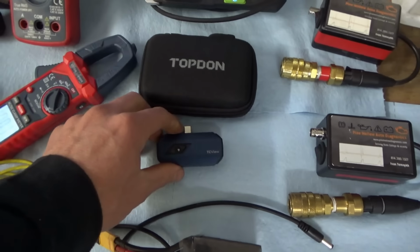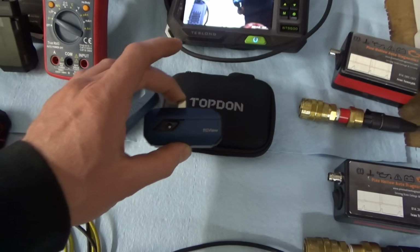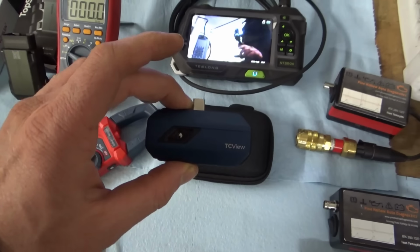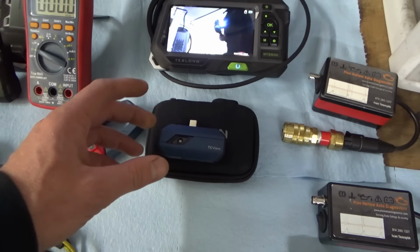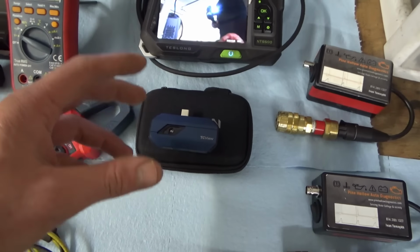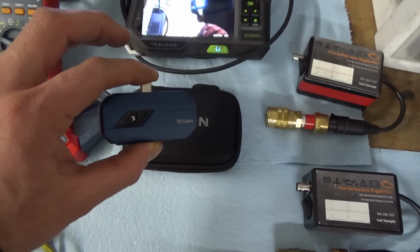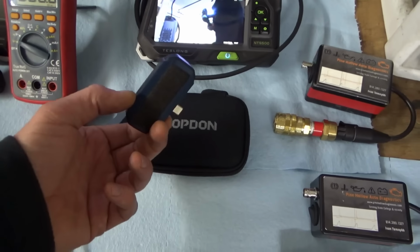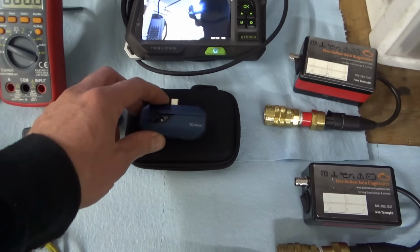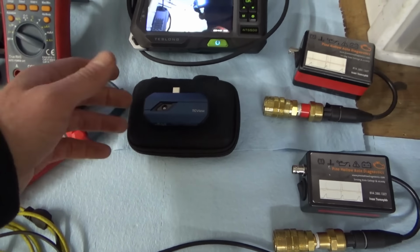Next up, the TopDon TC View infrared thermal camera. Now again, occasional use, maybe once a month, especially for parasitic drains or cooling systems, stuff like that. When you need it, this thing is really nice to have. It again interfaces with your smartphone through a USB connector, doesn't need a battery or anything. On sale for 200 bucks, $100 off.